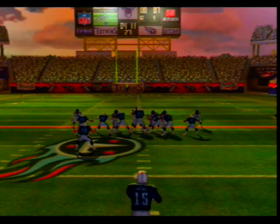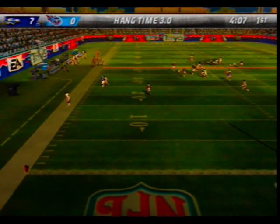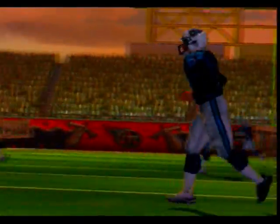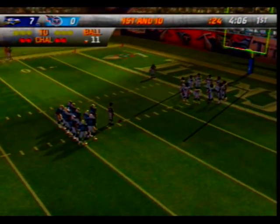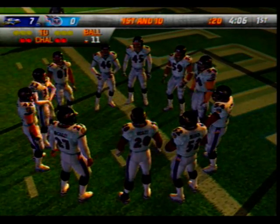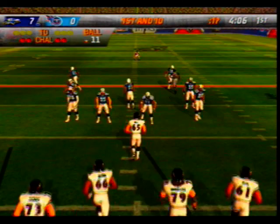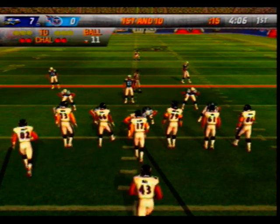Sastadil comes into the game for the punt. Wynn is the deep return man. And so the punt goes out of bounds. Ball on their own 11. Ball on the 11-yard line.